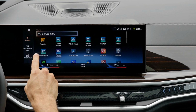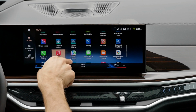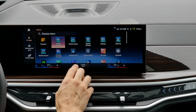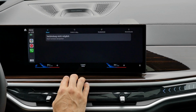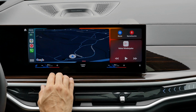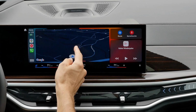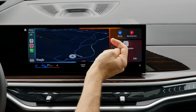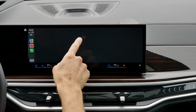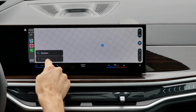With OS 8, I did prefer OS 7, I always say that, because here is just too much stuff, too much clutter around. Most of the time, however, you will use the Apple CarPlay and Android Auto integration, and then it looks like this. And the fun thing is, when you want this map on the left side on the instruments, it works if you go to Apple Maps, and then you can also see it on the left side.